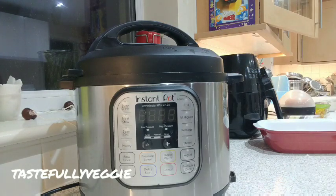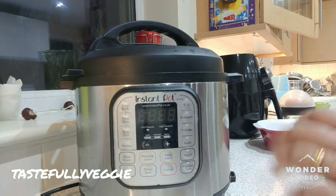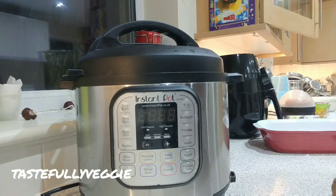So that's about the Instant Pot. You do get a lot of accessories that you could buy, like the trivet and the stackable pots that you could get. Everything is available on Amazon as well.